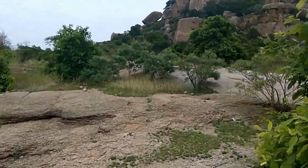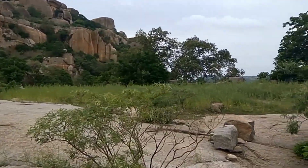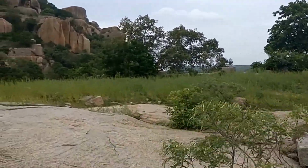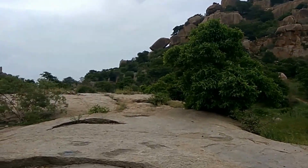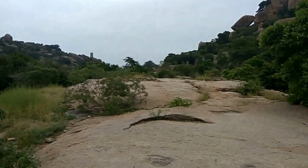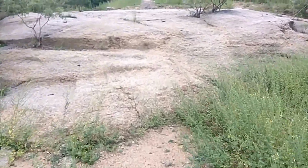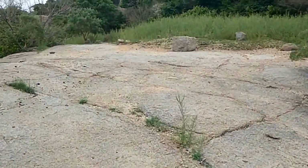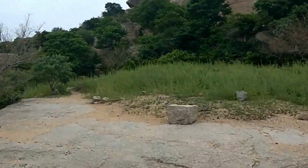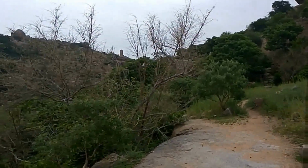So now let's climb up. You can see this place, it looks really very empty and lonely. There is a lot of greenery, trees, grass everywhere, and a lot of rocks, and I am the only one right now here.